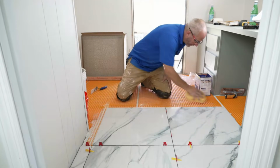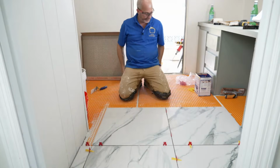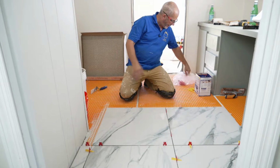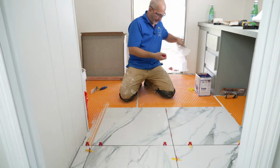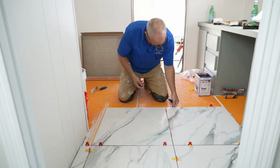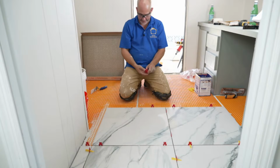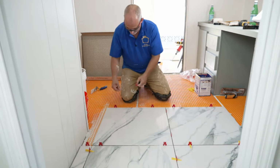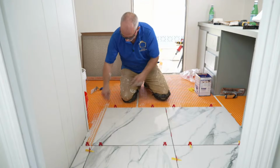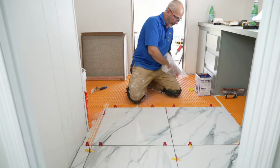Wipe the edge of your stones. Make sure everything's nice and clean. All right. And then if you're not sure you're going to get back in time, put your clips underneath. If something happens, this can dry in place, waiting for the next day. Not a concern. Yeah, we can work around those just fine.